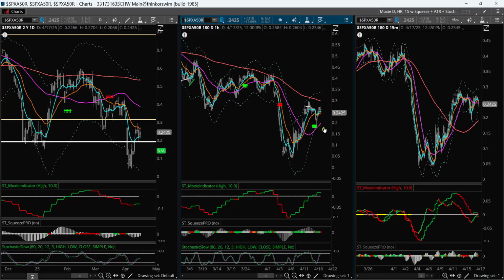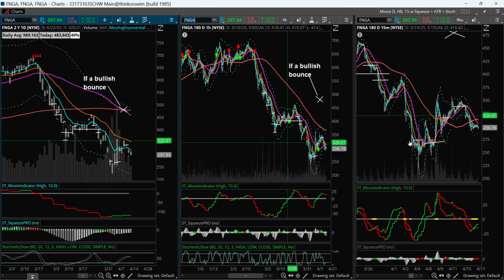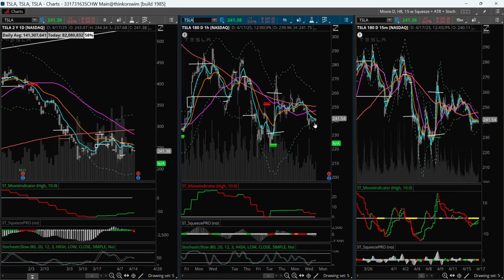Whereas the S&P and the NASDAQ are down here, aren't they? Well, check this out. If you look at FNGA, which is the leveraged ETF of the FANG stocks, can't you see? Same thing down here, isn't it? And if you look at Tesla, again, I know I'm kind of jumping around. Look at where it is, down here.